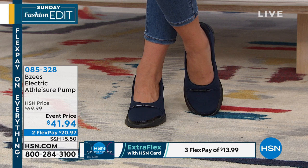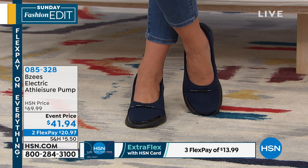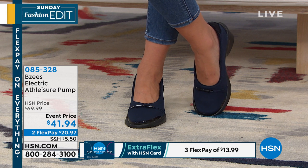Sasha is wondering on Facebook about my necklace. It's Marla Wynn. So is the bracelet. Somebody asked about that earlier as well. So that's all coming up next hour.